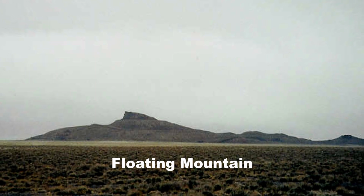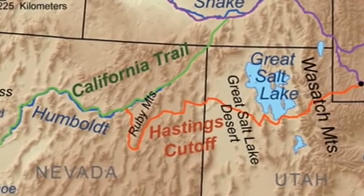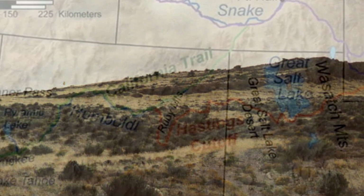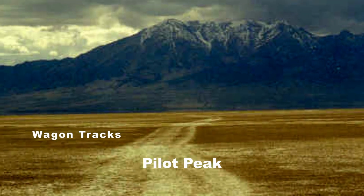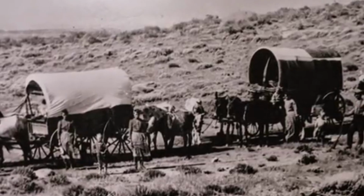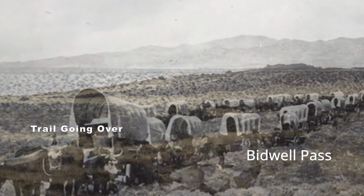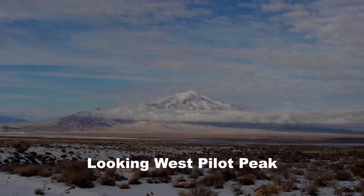I walked this trail over a period of 3 years. Every weekend or so I'd go out there and walk a segment of the trail all the way to the Nevada border, and it was quite the trail. It was not an easy one.